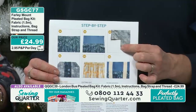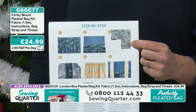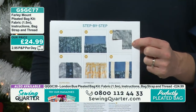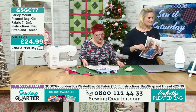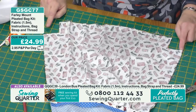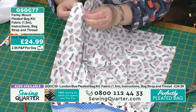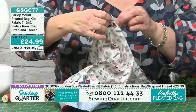But there you go. There's your that bit. Very, very informative, aren't I, today? There you are, that bit, just there. You know what I mean. So, to box your corners, yes, 2-inch, 5 centimetre squares cut out. Literally, pull them apart. Open up the seam.